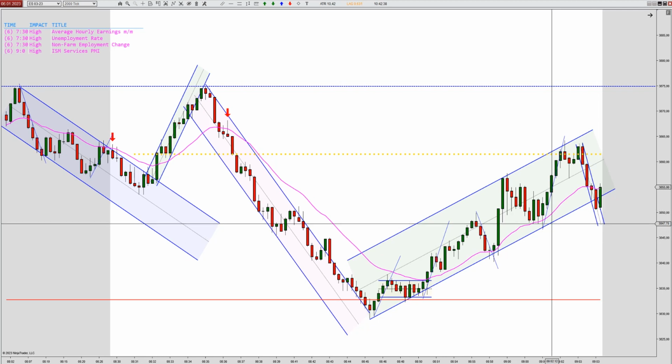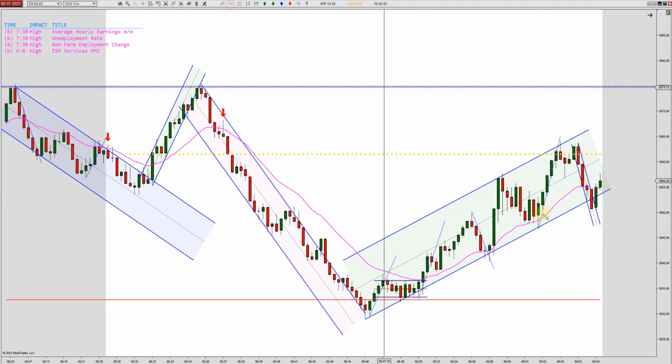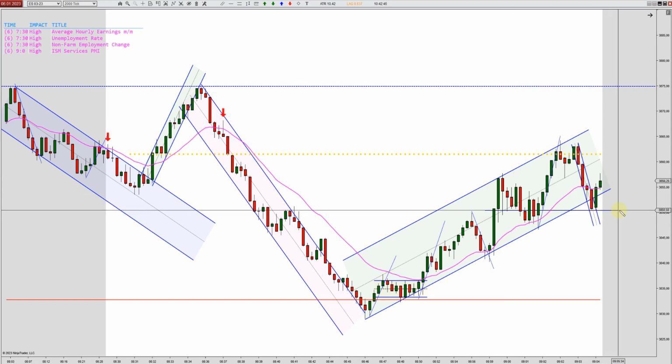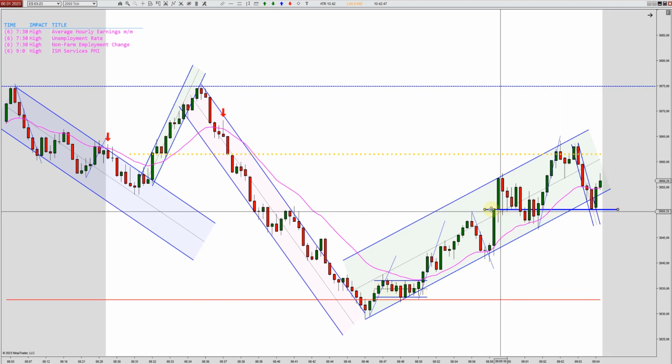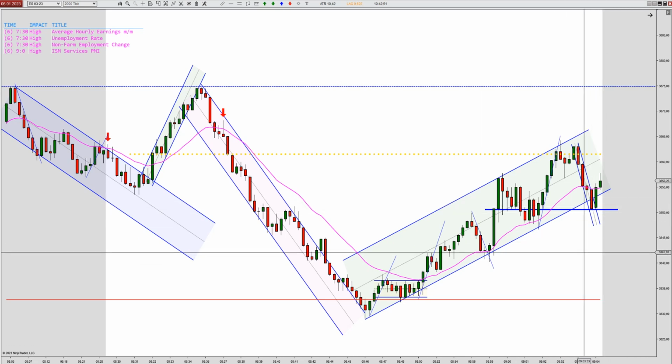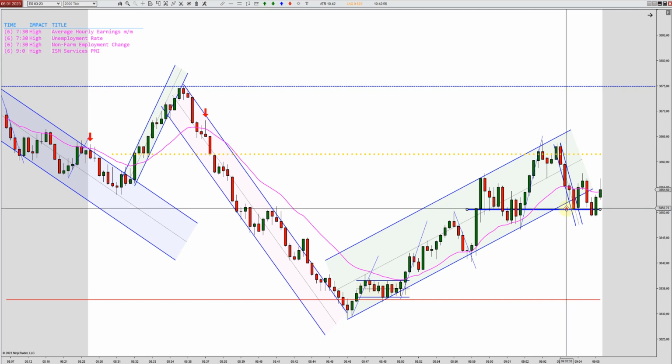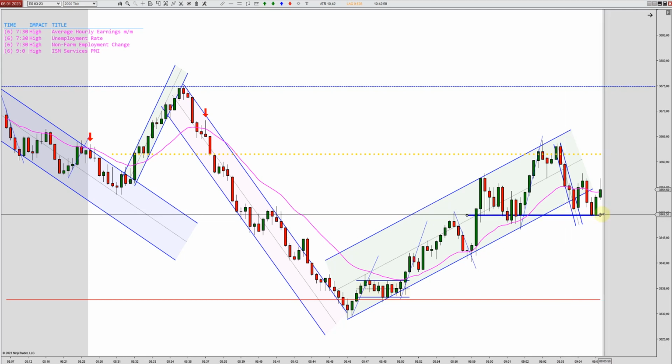So let's see. There is some potential support here. You can see prices around this level finding some support, and yeah, maybe it's a bit lower like this. I will leave it like this for now.